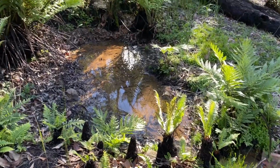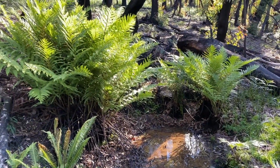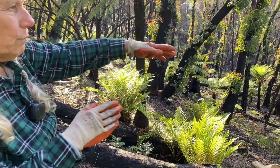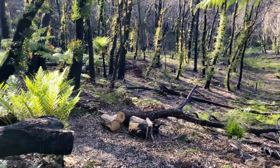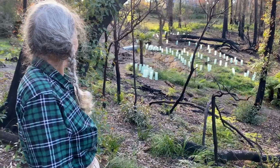And here's king ferns, Todea barbara. Now they burnt totally, but they've all come back. All our bushland is registered under a conservation agreement with the New South Wales Biodiversity Conservation Trust. So that's another good reason for us to continue to monitor and look after the bushland.